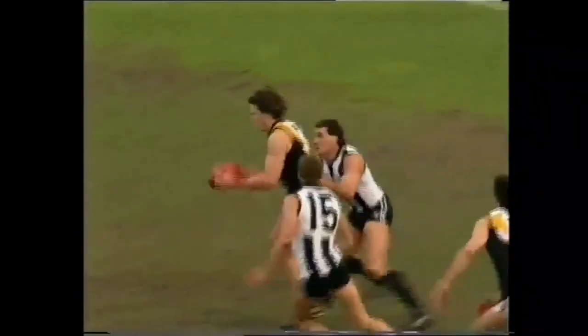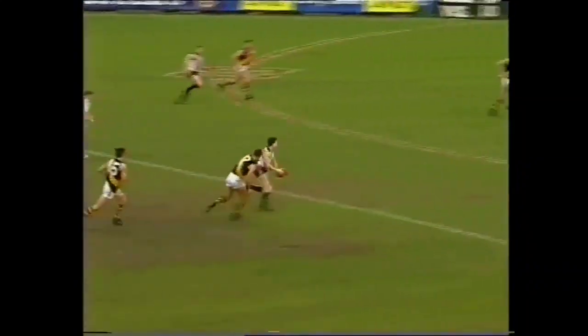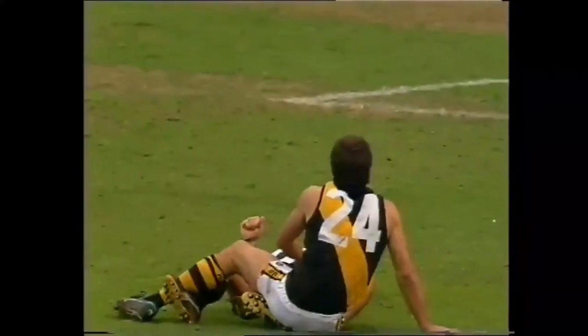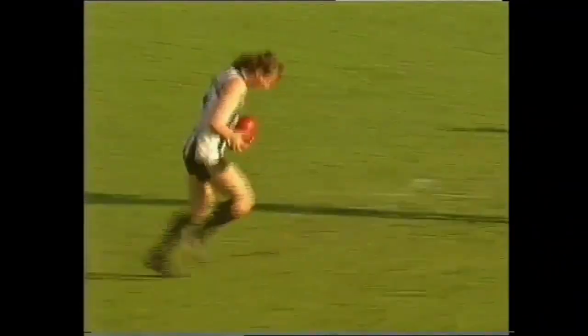Hill, fickle bounce there from Elaine, taken by Turner, dragged off it. Walker was in there too. It comes across to Russell. Russell goes wide, intended for Daicos. Daicos, what can he fashion this time? This should be easy. Outside of the boot, another one. Here go the Pies again. Stasevich to Daicos.